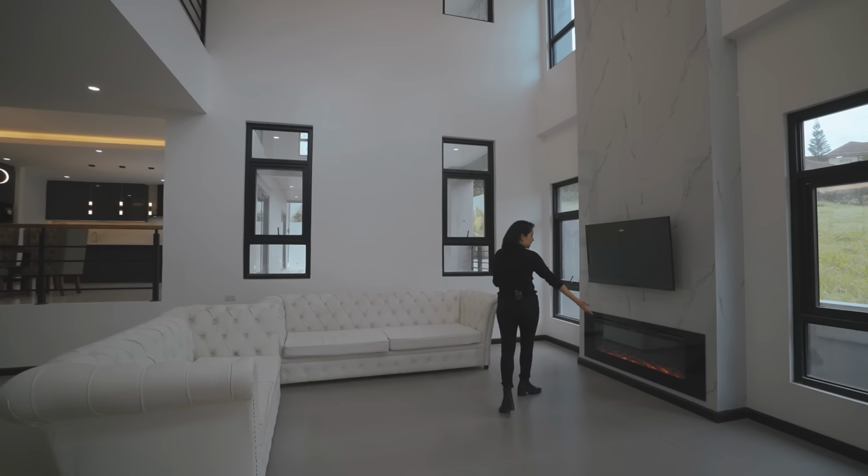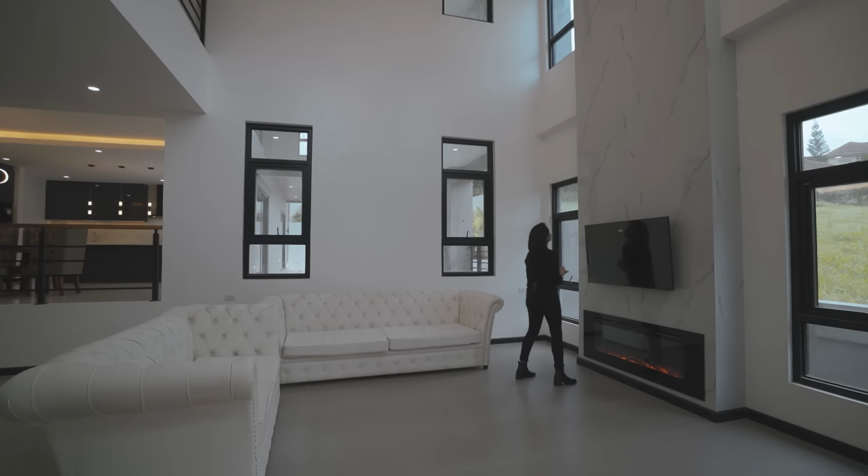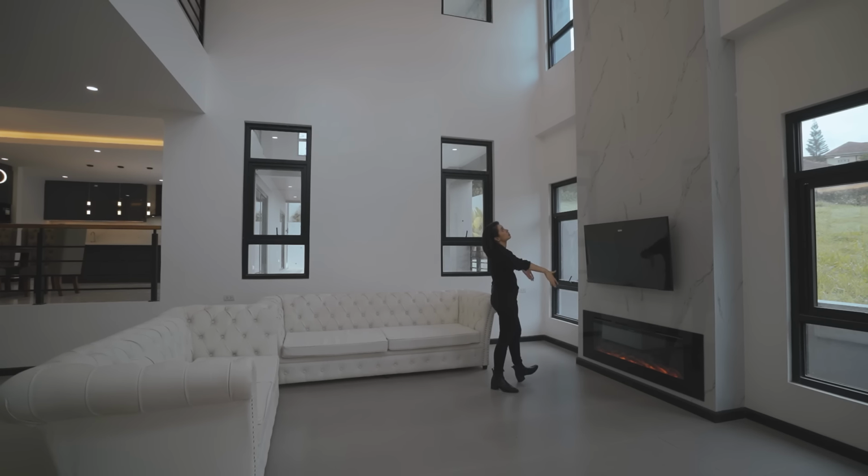Okay, so just to demonstrate how much space you have, a three-seater and a two-seater over here. You have that beautiful fireplace going on underneath your TV. Gusto ko yung may presyo pa sa gitna. And then you have an accent wall here in the middle portion.